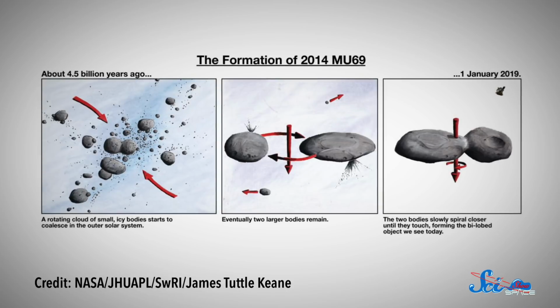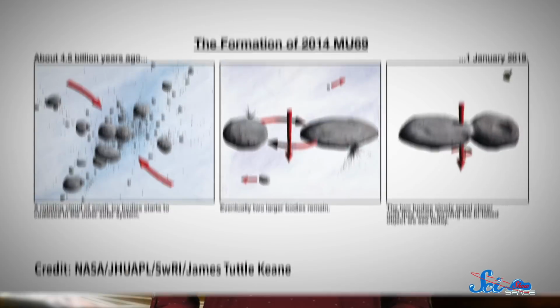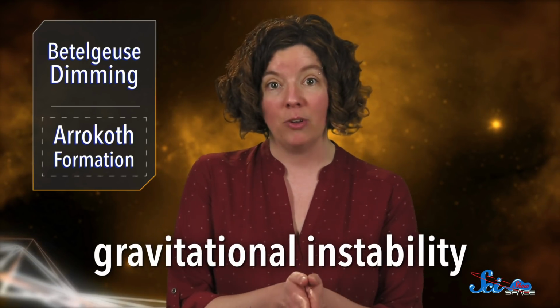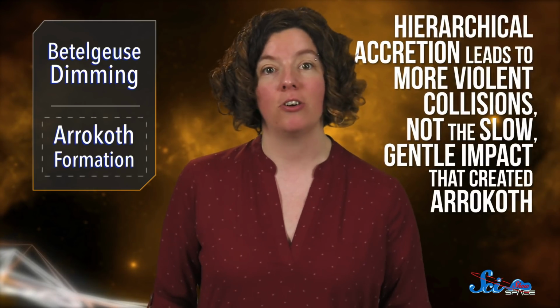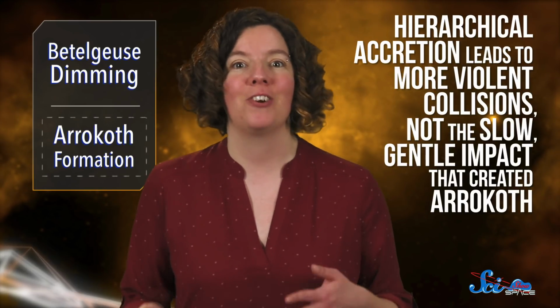In one model, called hierarchical accretion, objects start small and grow as they run into other stuff. The other idea, known as gravitational instability, suggests that full-size planetesimals basically form all at once as big clouds of gas and dust collapse. New Horizons results suggest the second one is probably the right answer, at least for the Kuiper Belt. That's because hierarchical accretion leads to more violent collisions, not the slow, gentle impact that created Arrokoth.